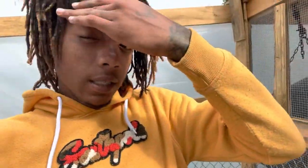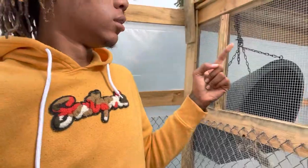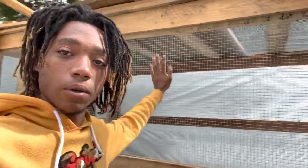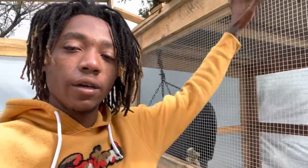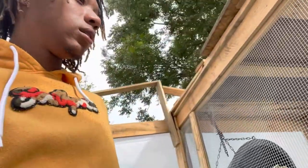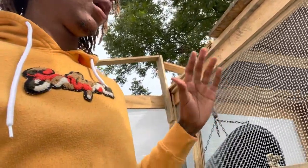I don't know why I got this hoodie on. It's gonna get real hot. But this guy, I wanna wrap the top with greenhouse plastic. And right here, I'm gonna make something that could open and close with greenhouse plastic. Just so he's a little more enclosed from the weather, if that makes sense.